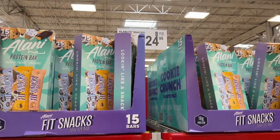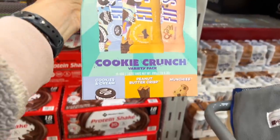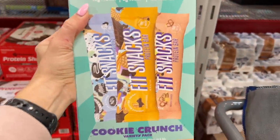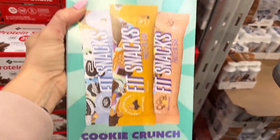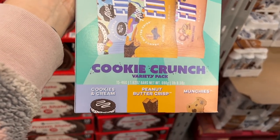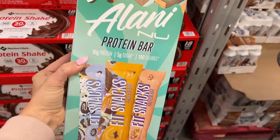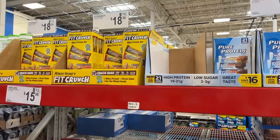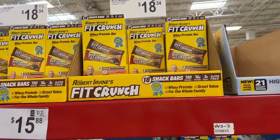I have not seen the Alani new protein bars in here. I've never tried them. They're $25 though for 15. It's a bit pricey, but the flavors are cookies and cream, peanut butter crisp, and munchies. That sounds good. I really wanted the peanut butter jelly Fit Crunch bars, but they don't have any.